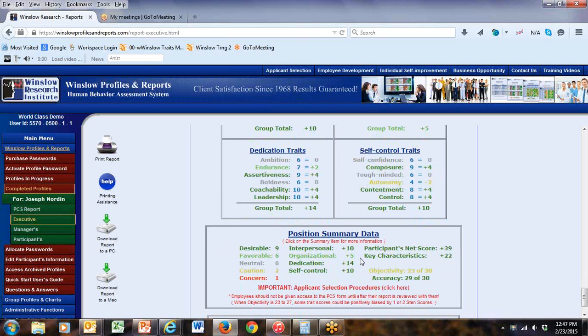You'll see that his net score increased to 39, which makes him exceptionally suited for this position with a high probability of success. His key characteristic score is now 22. Originally it was 10. So overall, he would be a better fit for the position of division manager.